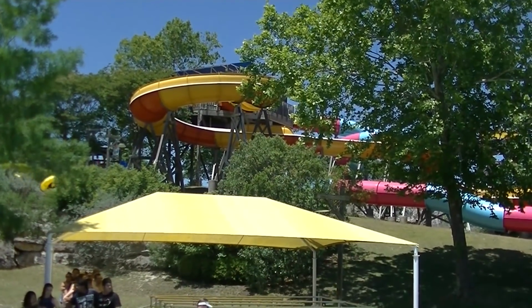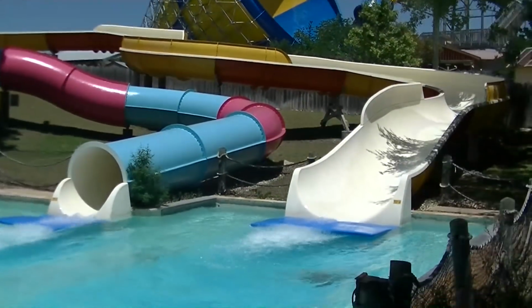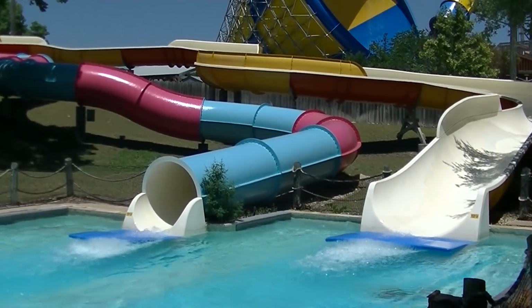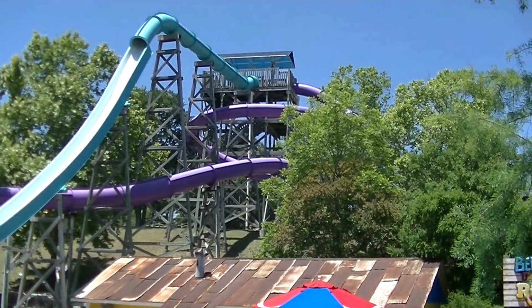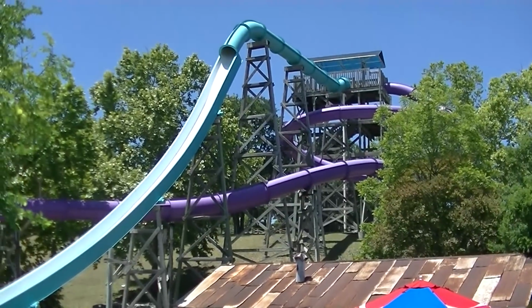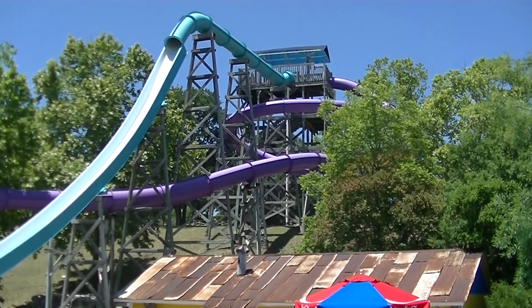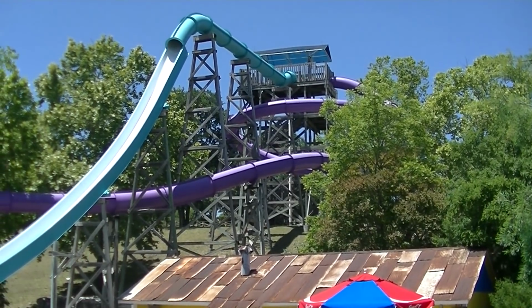Here we have Bermuda Triangle and Riptide Runner. These are two of the older tube slides in the water park. Typhoon Twister is the purple body slide here, and Paradise Plunge is the blue slide. These are two pretty intense body slides, some of the fastest slides in the water park.